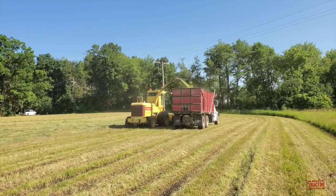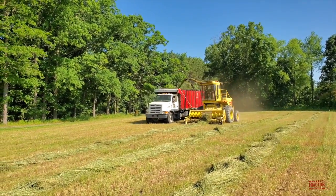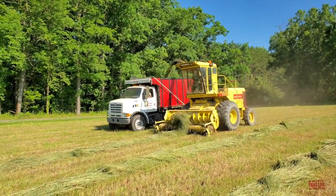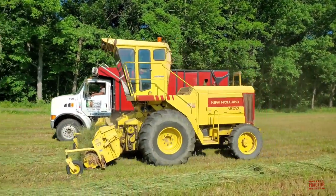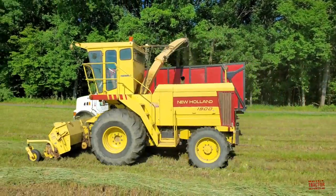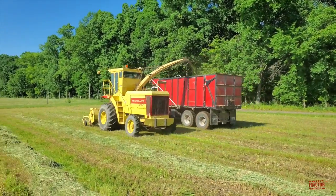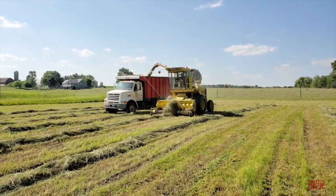The material is chopped up by a 12-knife, 25.5-inch underbeveled spiral knife cutter head that runs at 850 RPM. This cutter head can process crop material, including haylage and corn silage, into sizes ranging from 2 and 1/4 inches down to 3/16 of an inch. The 1900 Whopper Chopper weighs in at 15,600 pounds.